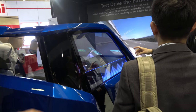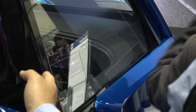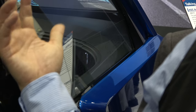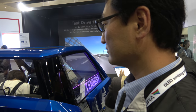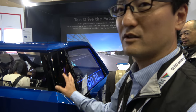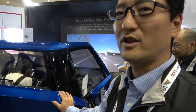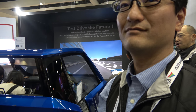How does this work? So we put a very transparent LCD display on the window. So normally it's very transparent, but when you want to put some message to outside, you can put a text message. Cool. So you can get the message when the car is parked, and when the other driver is too fast, you can tell him to slow down. Hey, please. All right.